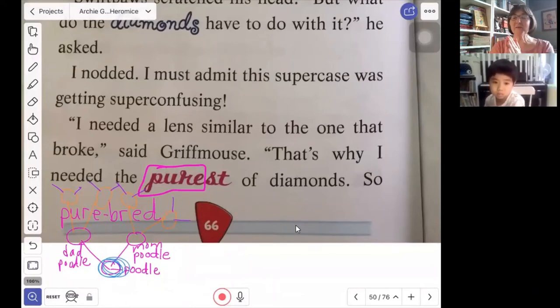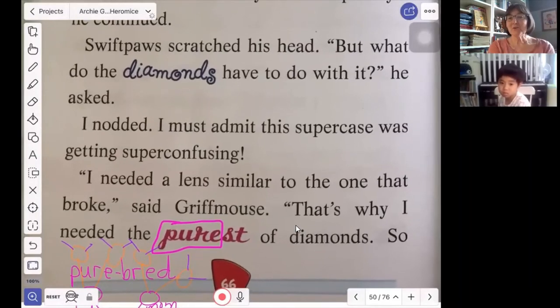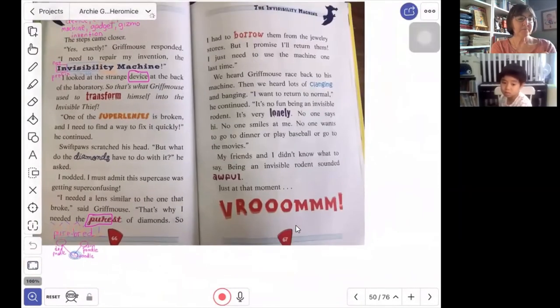And so this diamond would be just no mistakes on it. Just pure, no cracks, no problems, just like a perfect diamond. So for some reason, he needs a pure diamond to fix his machine.